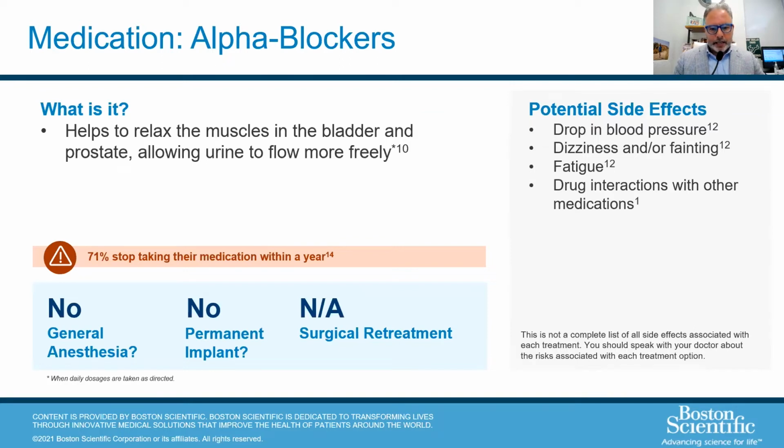But the main idea of this alpha blocker is to open up the urethra that is going through the prostate, so you have a bigger channel and hopefully you are able to empty more efficiently. However, 60 to 70% of patients may stop taking this medication within a year because it may not be improving the symptoms.